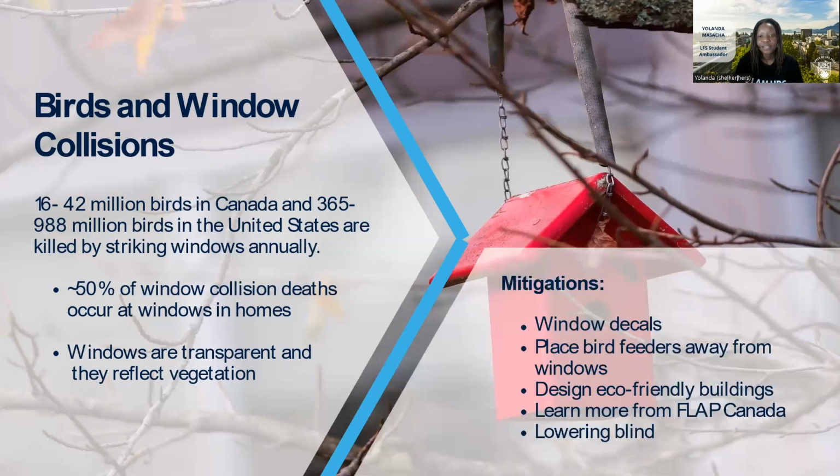And you might ask, so what then? There are different mitigations that are being used now, or that are being studied or applied. So there are window decals, the different decorations that you can put on your windows, so that they are not as transparent, or placing bird feeders away from windows, or designing eco-friendly buildings that take this into consideration.